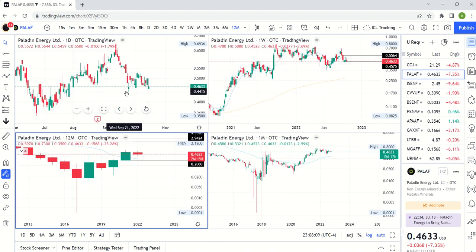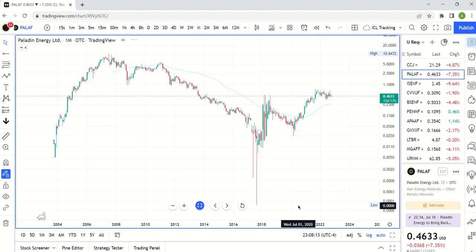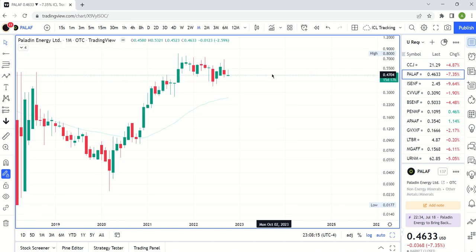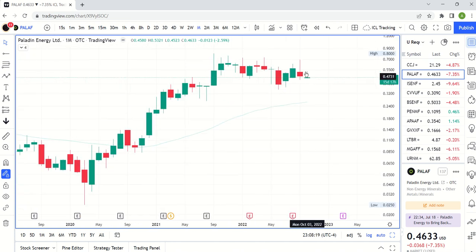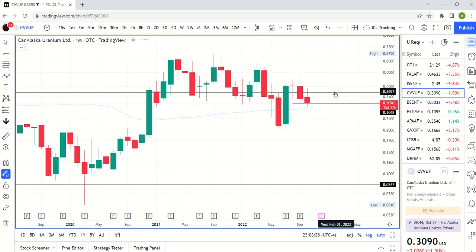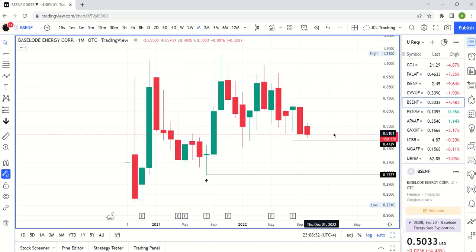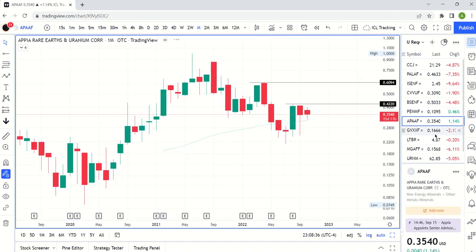So this is Paladin. And so we will focus on the monthly chart. So Paladin is actually still green on the monthly. So it could be that CCJ is actually underperforming these guys, right? ISO Energy, so this is red. Definitely looks like it's moving lower. Can Alaska, okay, already made a new low. Base load, oof. Okay, so for the most part, they're all red, right?